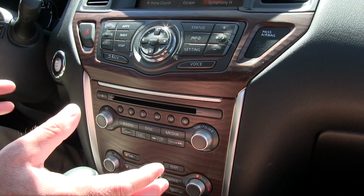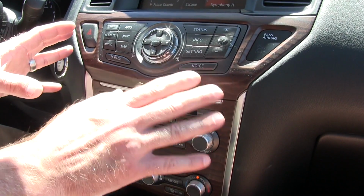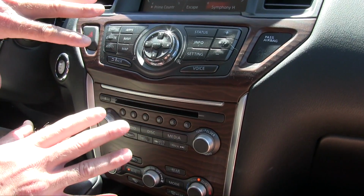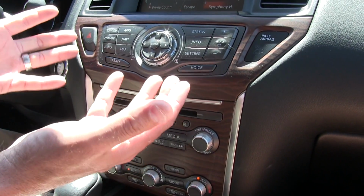Now, looking at the control buttons for the entertainment, navigation, all that, first thing you'll notice really is the huge oversized navigation up top and all the buttons that go with it. There are some shortcuts for the functions we mentioned earlier, but this to me is just a little bit too cumbersome. What I prefer is maybe a central dial like this, down between the front seats. Otherwise, this is just real bulky.